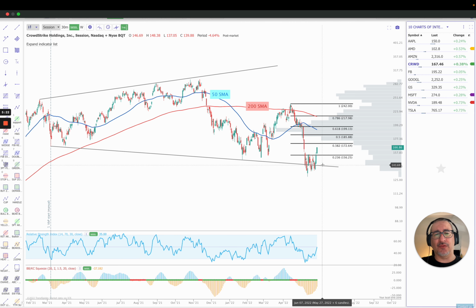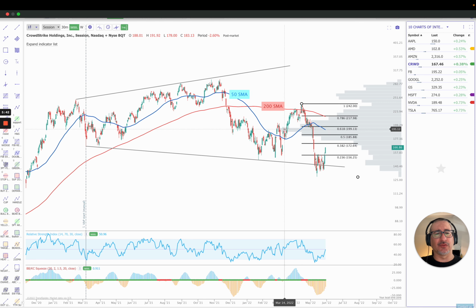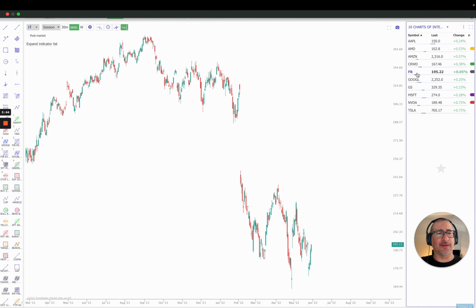But we've been chopping around. We had a nice 3-day rally off of the bottom. So I would watch 172, 185, and then basically $200 next. We're going to hit that point of control on volume. We're also going to hit that 50 simple moving average. That's where I would say be careful if you do take this trade if we come into these levels. But CrowdStrike looking pretty strong, as is most of tech here.